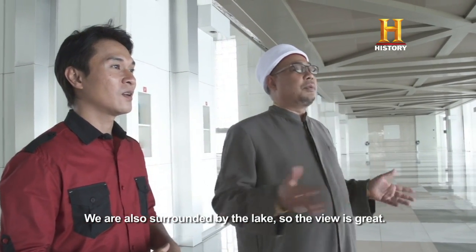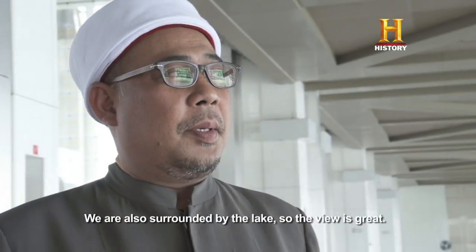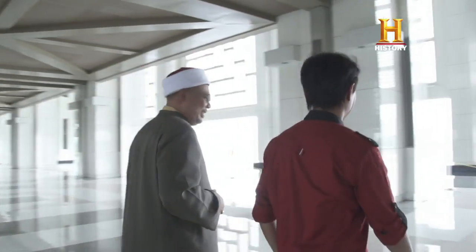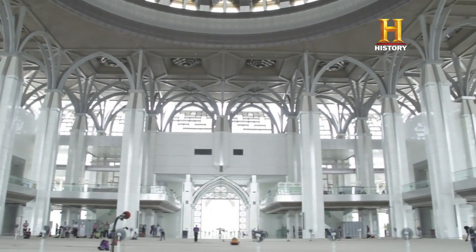Wow. Check that out. It looks like an infinity pool. This prayer hall can accommodate up to 20,000 worshippers.